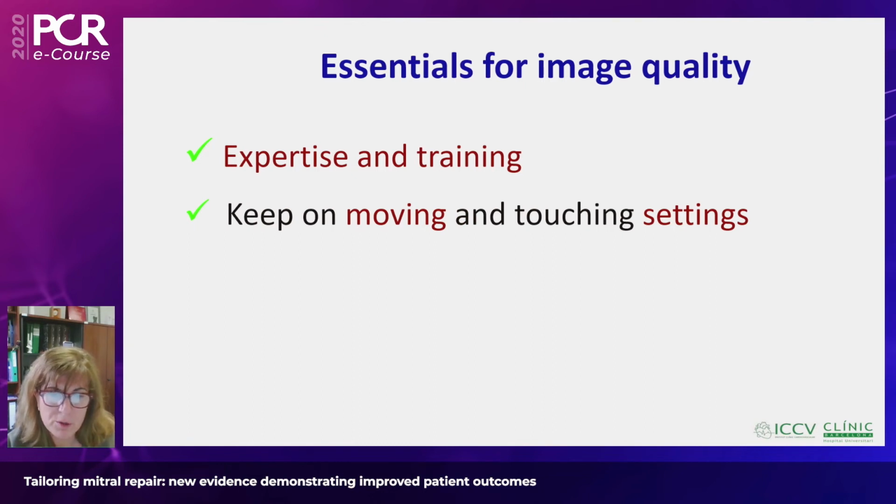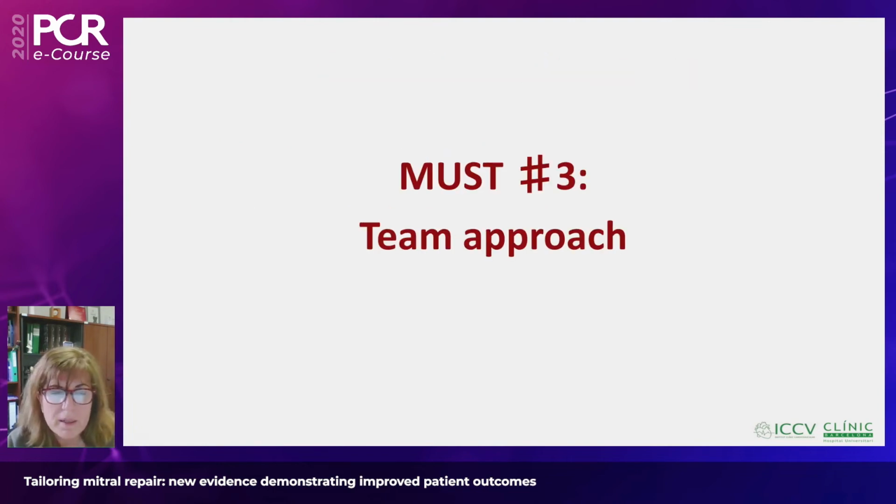Also remember that it's like when you are moving catheters, you never stop moving, small movements. Same for the TE. So keep on moving the probe, keep on getting the best image quality all the time, and also remember to touch the buttons and to optimize the settings of your machine to get the best image quality. Finally, third must, to get an adequate understanding of the mitral valve and an adequate imaging to guide the procedure: a team approach attitude.